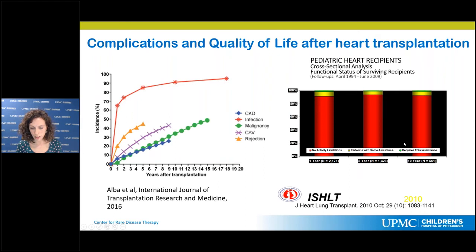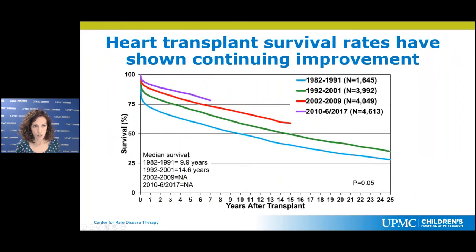Survival of heart transplant patients has gotten better over time, and the graph that you see on the right-hand side of your screen shows that these patients are able to enjoy a very good quality of life. In the current era, the median survival for pediatric patients with a heart transplant is more than 18 years after transplant. And patients who are transplanted for cardiomyopathy who are transplanted as young children tend to have better survival. This again is a graph showing how survival is improving over time. The purple bar on top or line represents the most recent era of pediatric heart transplant, which shows by far the best survival as compared to previous eras.